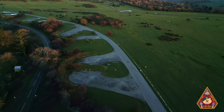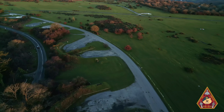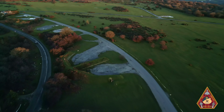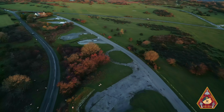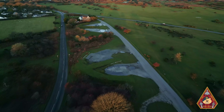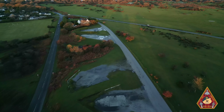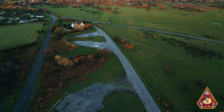RAF Harrowbeer had a few challenges, even down to the naming of it. You see, RAF Harrowbeer was built within the infrastructure of the town of Yelverton. This was a problem calling it RAF Yelverton, as it sounds very similar to Yeovilton. So a decision was made to name it to the nearby village of Harrowbeer instead of Yelverton.